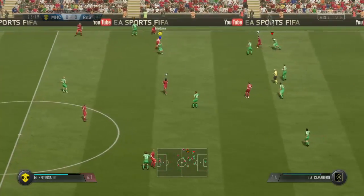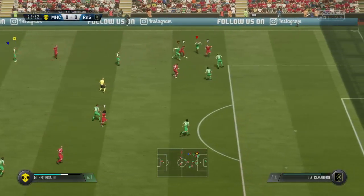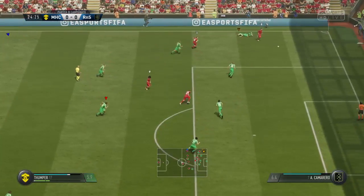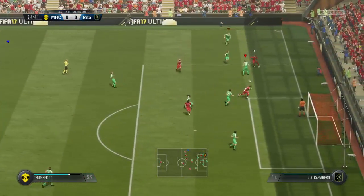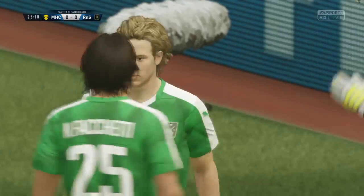Muller working hard just to see maybe a sight of goal. In comes the challenge. The ball now with Rochdale. Corner given.